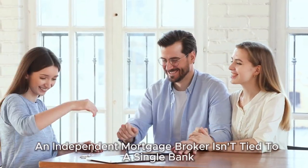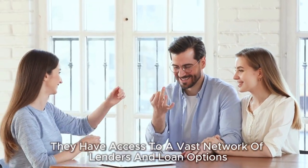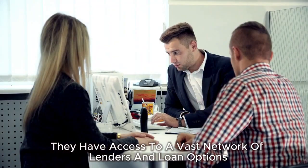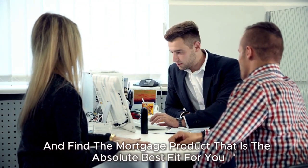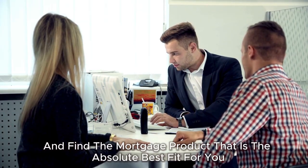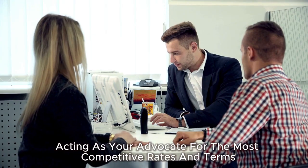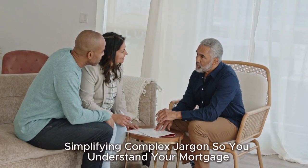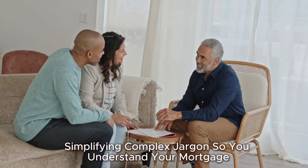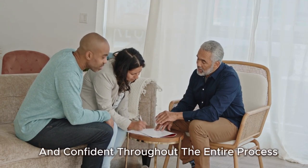An independent mortgage broker isn't tied to a single bank. They have access to a vast network of lenders and loan options. Their role is to analyze your circumstances and find the mortgage product that is the absolute best fit for you, acting as your advocate for the most competitive rates and terms. Mortgage professionals take the time to explain every detail, simplifying complex jargon so you understand your mortgage. The goal is for you to feel empowered and confident throughout the entire process.